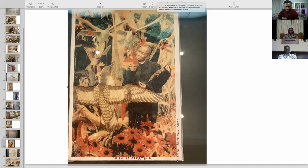Okay. Now, question. Let's ask ourselves: why, in the name of Zulu, have they put this picture of a black man with birds all around him and with the text Dieu le Créateur in this African museum in Belgium, Brussels? Let us think. Why will they do this?